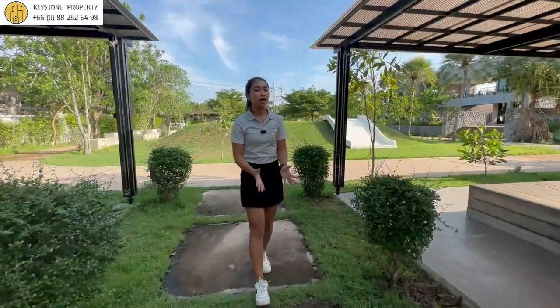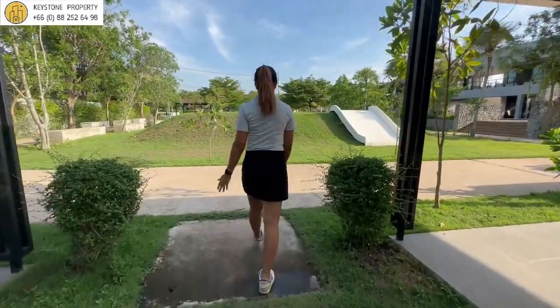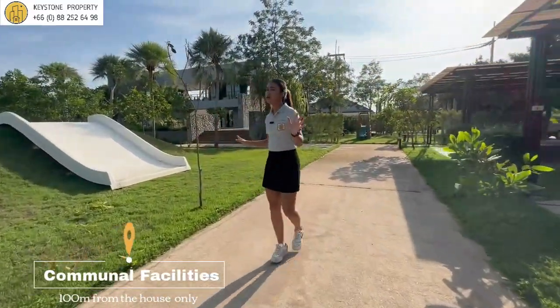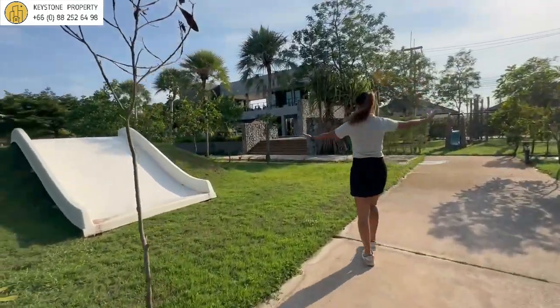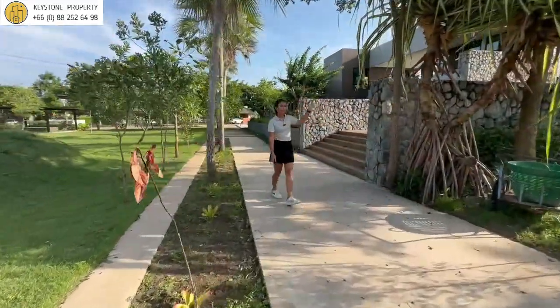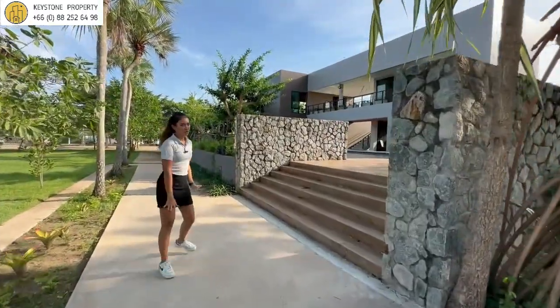Yeah, I would like to show you guys the facility area of this village. It's not too far from the house I just showed you. So this is really convenient. They also have a kid yard or kid garden. On the second floor, you got a gym upstairs, and on the first floor, you got a huge swimming pool.